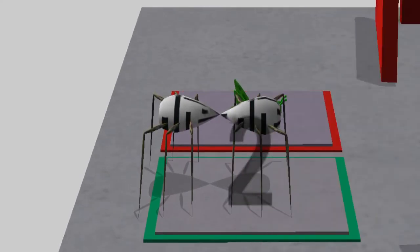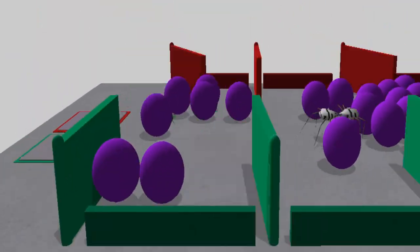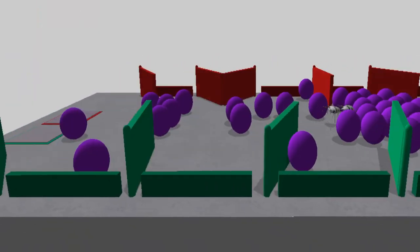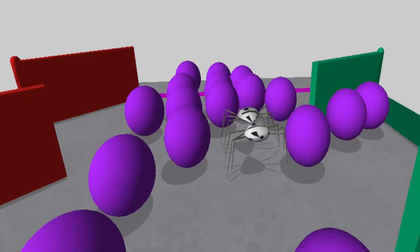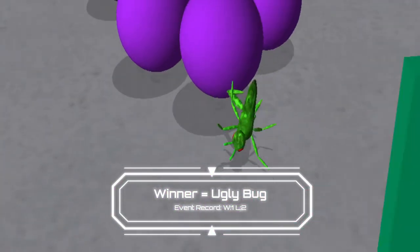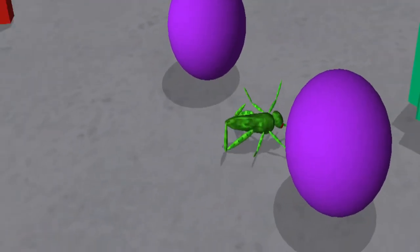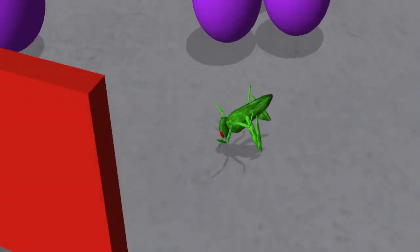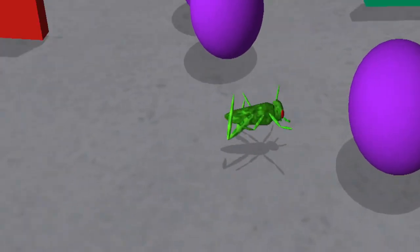3, 2, 1, go! And they're off. Ugly Bug has made an early charge and has taken a huge advantage here. Diddle-Iddle is struggling through the marbles, but I think he hasn't got any to hit yet, but he's gone towards the doors, and the doors are not going to play too kindly to him. In all of that, Ugly Bug has won, which is not much surprise. Diddle-Iddle is having loads of fun in the doors and just getting thrown around like a pancake. A very, very confident victory for Ugly Bug there. Well done.